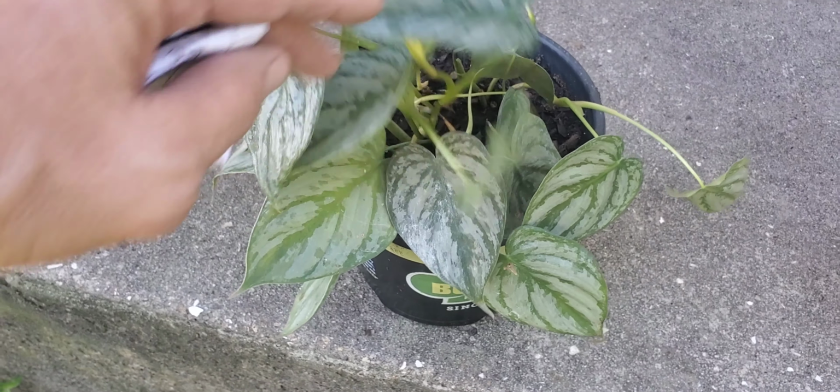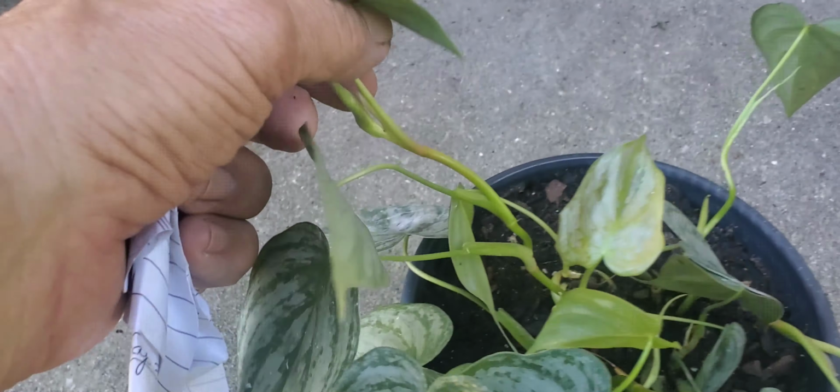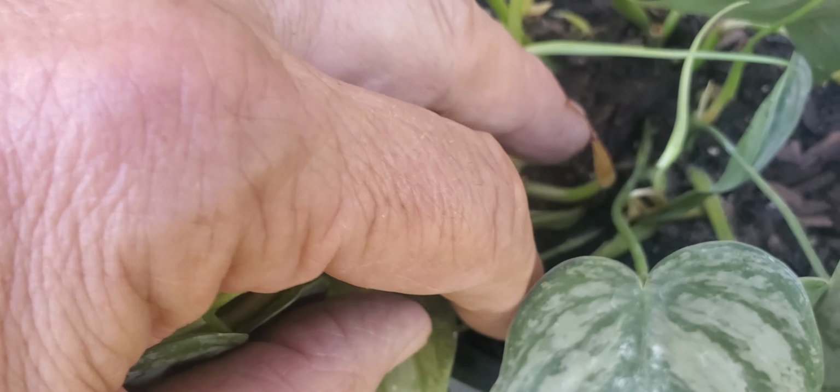So I like it. And a way you can tell it's a philodendron is you look for that little piece of skin before the leaf comes out. You see it? If it has that little skin that dries, it's usually a philodendron then, because a pothos won't have that. Okay, so let's see what else I got. Those are the new plants.